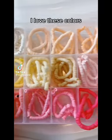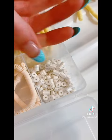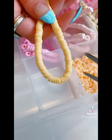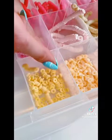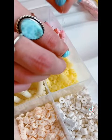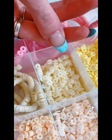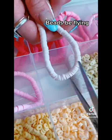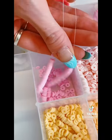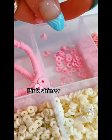Organizing my beads. I love these colors. Shiny. Cut and pull. More shiny. Beads be flying. Pink shiny.